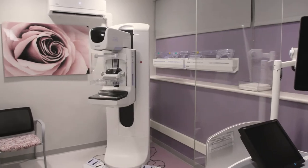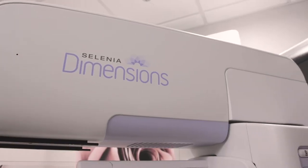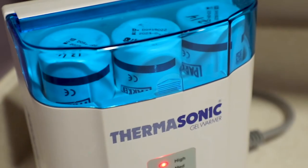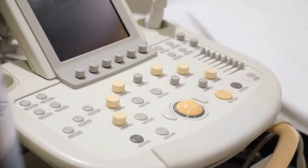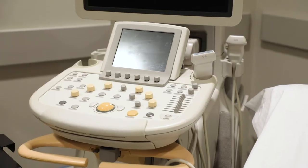This area is our mammography suite. It's where the 3D tomography machine is housed, which is funded thanks to the generosity of our donors. This is our ultrasound suite. It completes the comprehensive care that women receive here in the Center for Breast Imaging. And prior to this space opening up, they would have to go down the hall to a completely different area. And it really maintains the privacy that we're looking to provide to our patients.